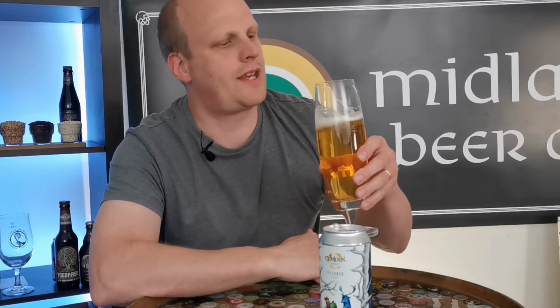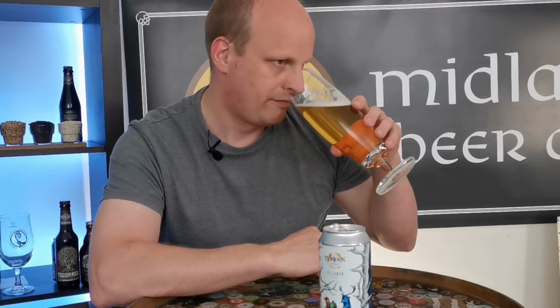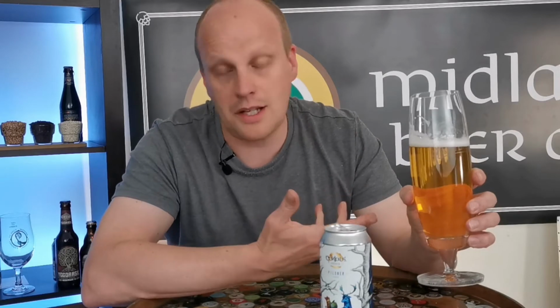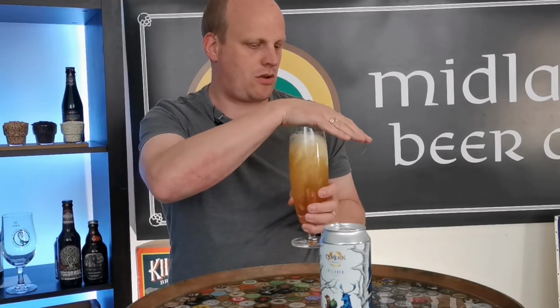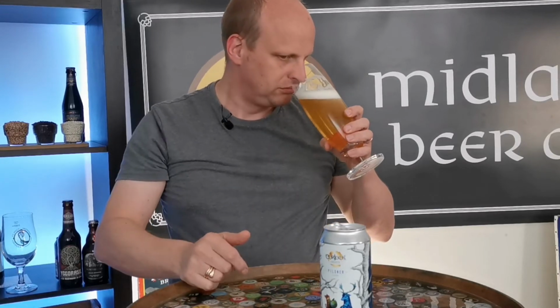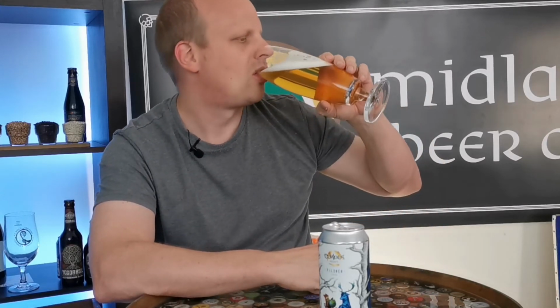And on the nose of this, I am getting a slightly herbal note, which is from the Mittlefruh, and slightly lemony, bright and floral aromas. So that's just the sort of beer that you'd want, nice and cold. Yeah, really nice sort of herbal aroma on the nose there. Refreshing, crisp pint of Pilsner. Sometimes that's all you need. Cheers, sláinte, let's give it a go.